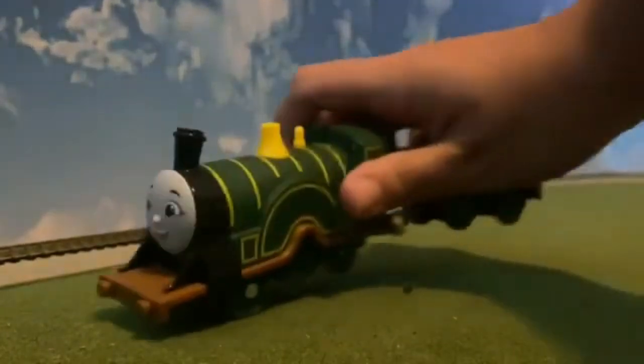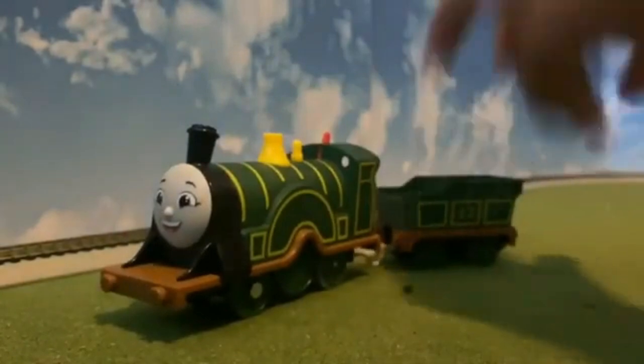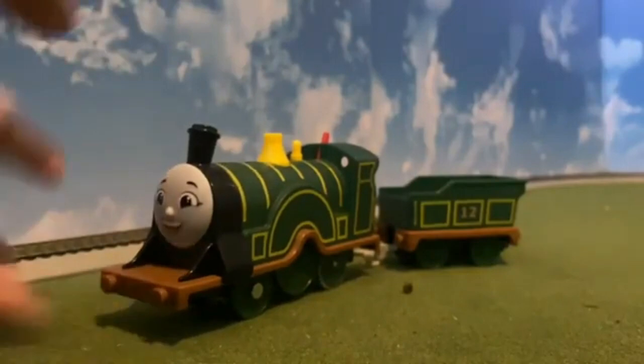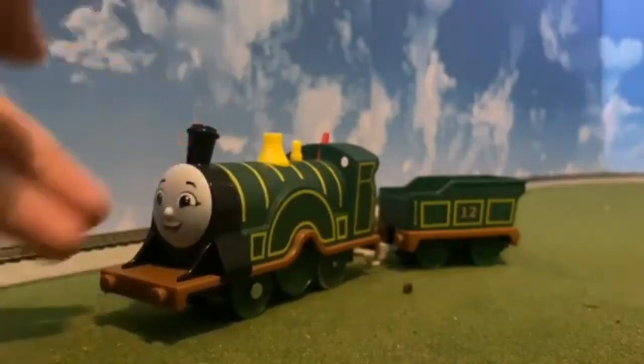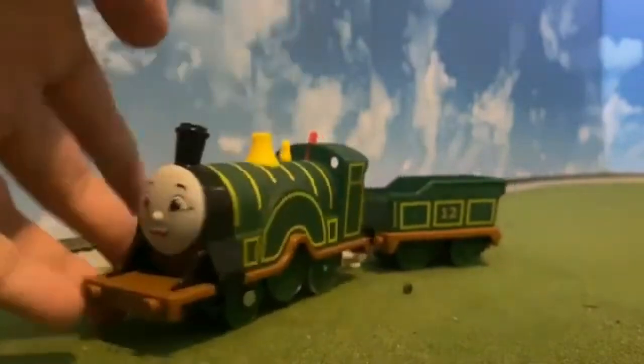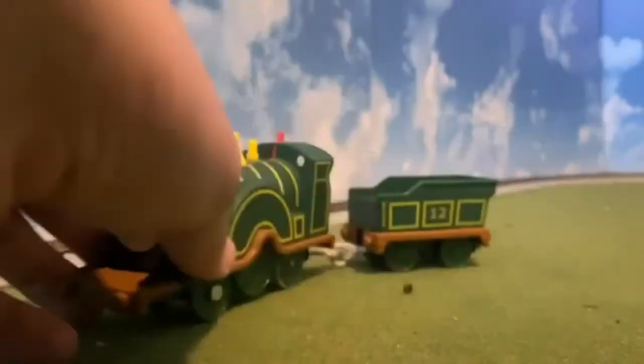And then for the bigger engines, we actually have a couple. So first up, we have Emily, who I did a review on, so if you want, you can watch that. But this is a fantastic model. I think this is probably the best Trackmaster model from this range, and honestly, it's so cool, and I really like her tender design and everything, and she's very accurate to her show. So there's Emily, and like Nia, I think her Trackmaster model is way better than her Pulsar model, because her Pulsar model is way too thick, in my opinion.